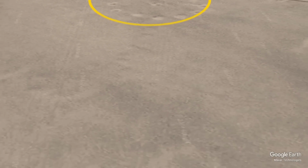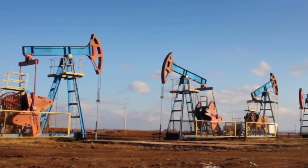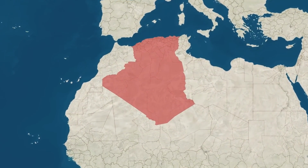just a natural phenomenon. To settle this mystery, he interviewed the people who took Google Earth's pictures. He found out they were 100% true. The circles were there in real life. They appear in multiple pictures from multiple years. Now, at first, he guessed they were the result of oil activity. Algeria is a rich area for natural resources, so this made sense.